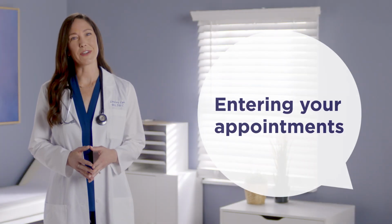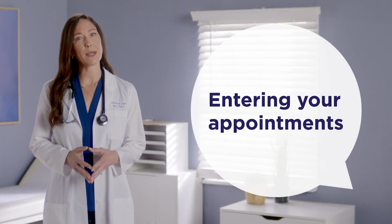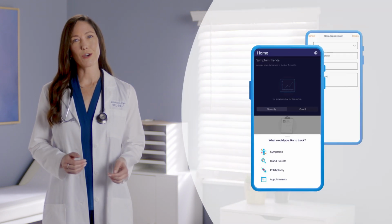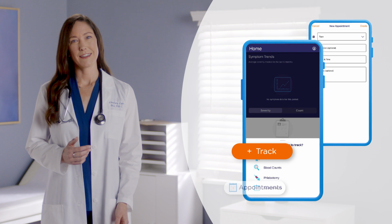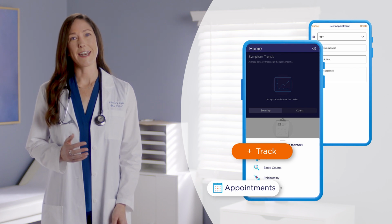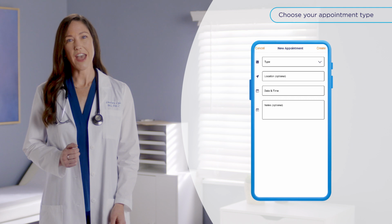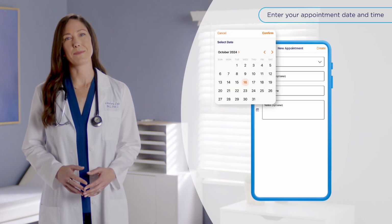This will look very familiar because you can add your appointments the same way you entered your symptoms and blood counts. Just go to your home screen, tap Track, and then Appointments. Next, choose the type of appointment you'd like to add. Then, enter the date and time.